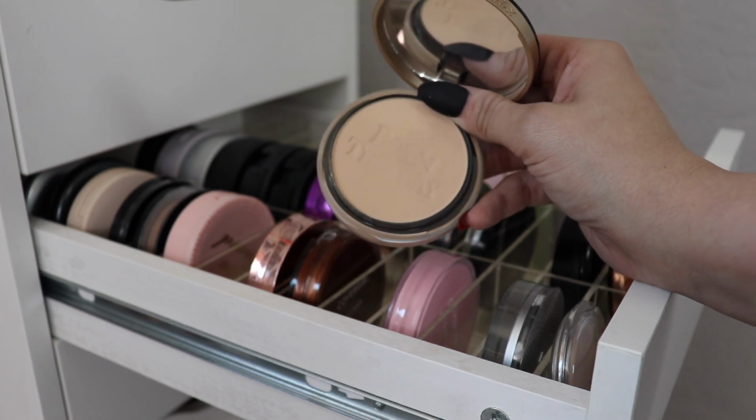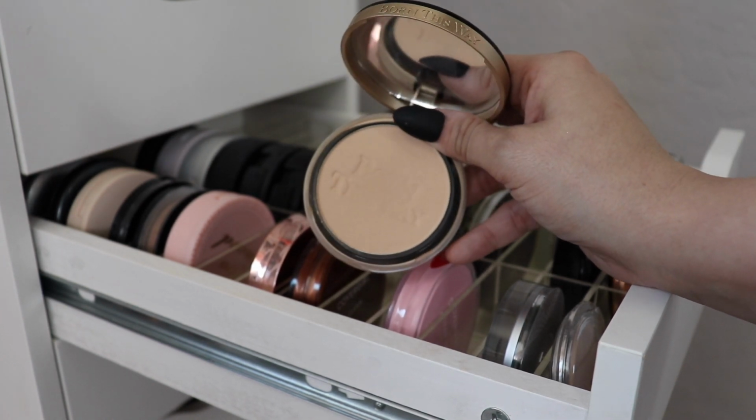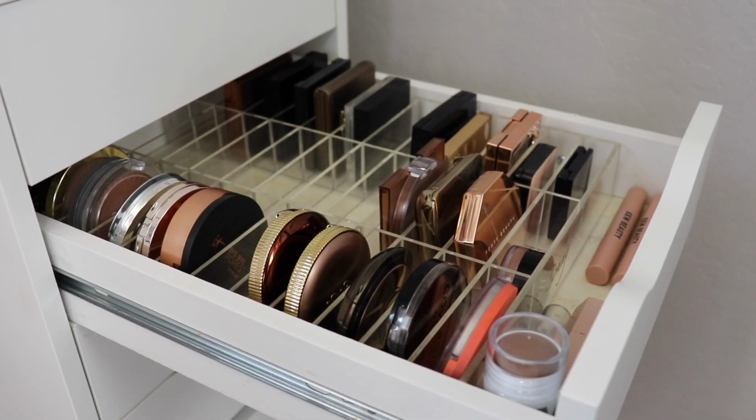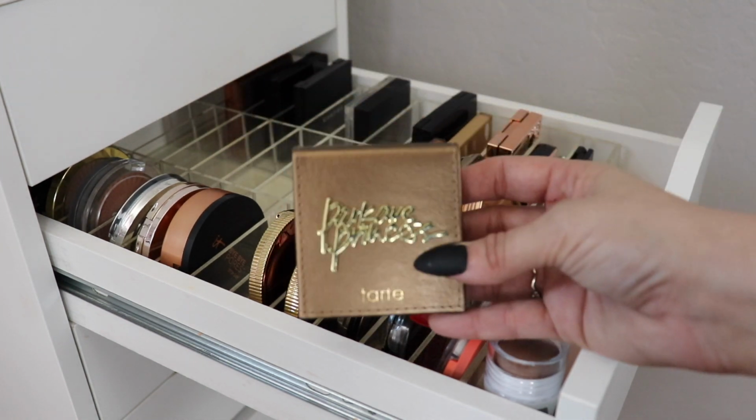There's no rhyme or reason this time. This round is just a wild card. The whole thing is a wild card. This is the powder bronzer. Should I just pick the first thing that looks good again? Okay, it's gonna be this. I don't know why. This packaging attracted me.